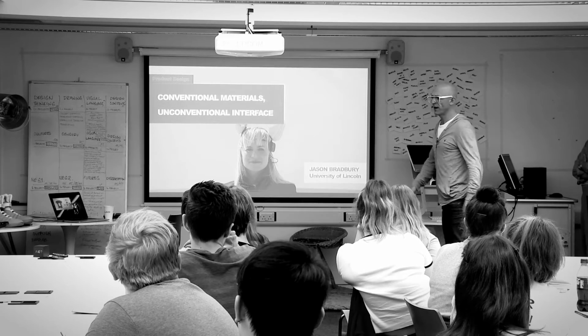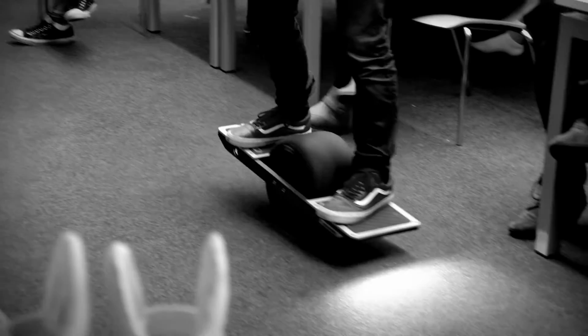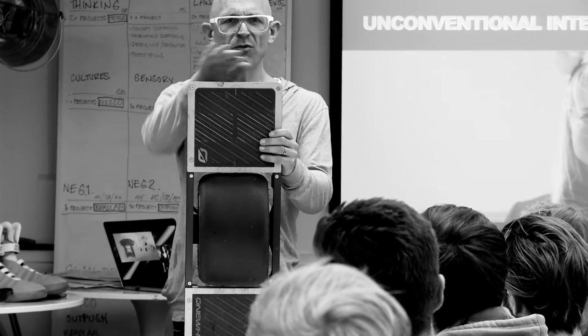This is the closest I've ever got to owning a hoverboard. It's a beautiful piece of design. They've used traditional skateboard material. They've used aluminium. They didn't make it round.